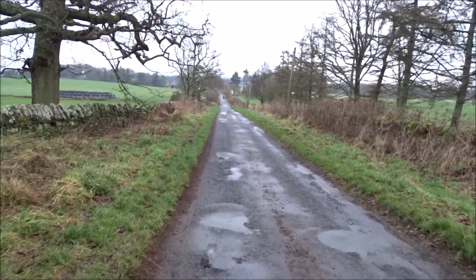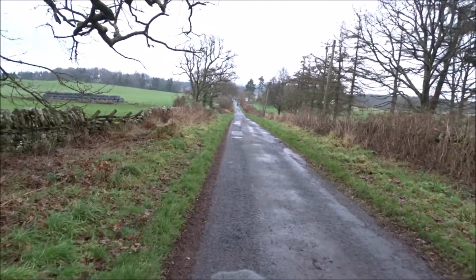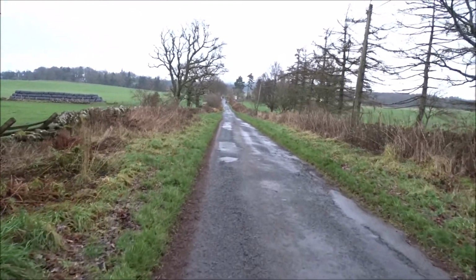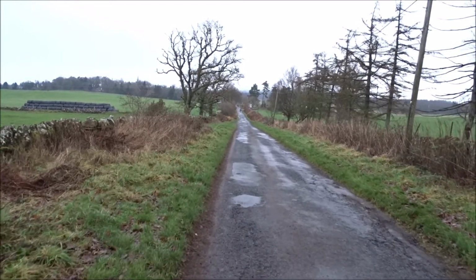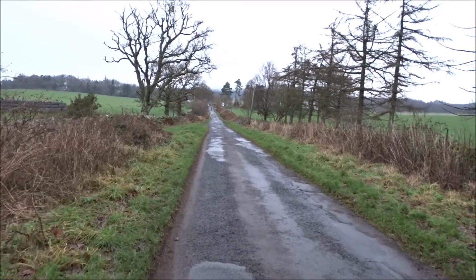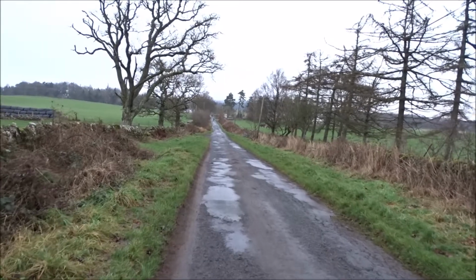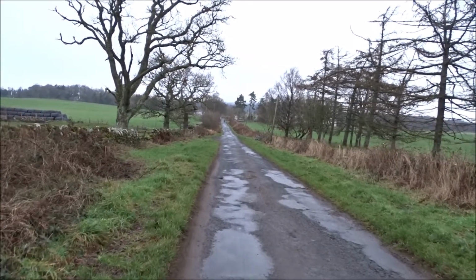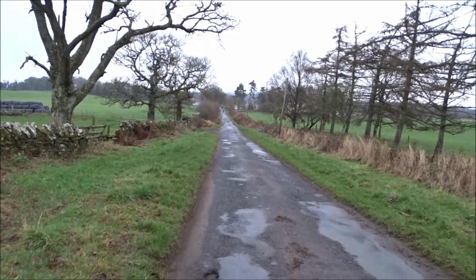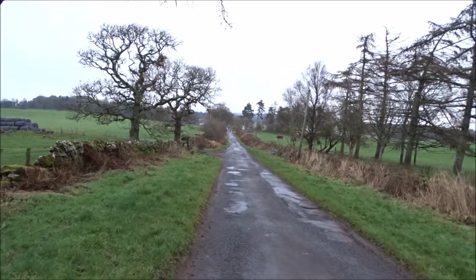This initial stretch of road out of Drymen is the Rob Roy Way. Because the West Highland Way doesn't actually go into Drymen, it sort of skirts it. But I would imagine the majority of people who were walking the West Highland Way from Milngavie, Drymen's going to be your first stop, and I think most of them would probably wish to spend the night in Drymen.